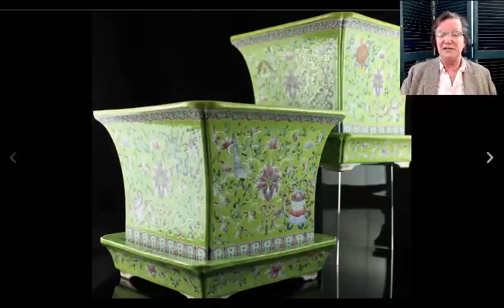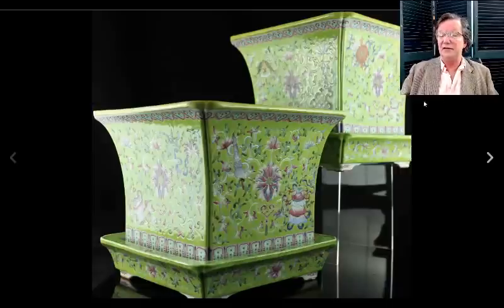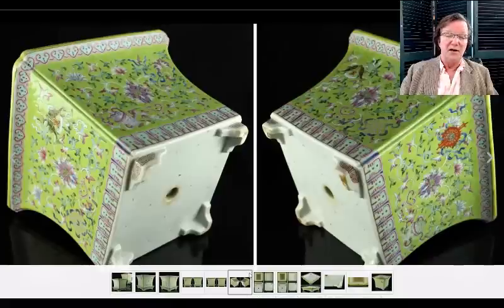All right, and then you have these lime green planters. These were quite nice. Beautiful color, nicely enameled, late 19th century to early 20th century. Here's a picture of the bottoms, okay? They did these in this manner right into the 1920s, but they were very good quality. They still did them in a good way.